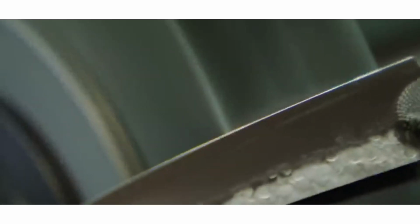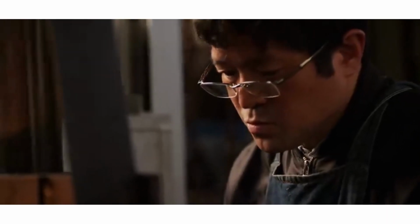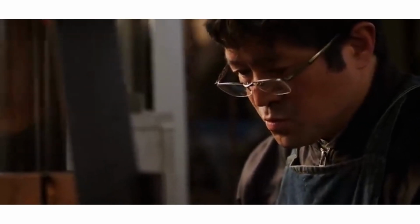Professional chef or not, getting your hands on one of Takahana's knives could take years. With that kind of wait time, coupled with the decades of training required to master this craft, it's likely these pieces will remain costly for years to come.